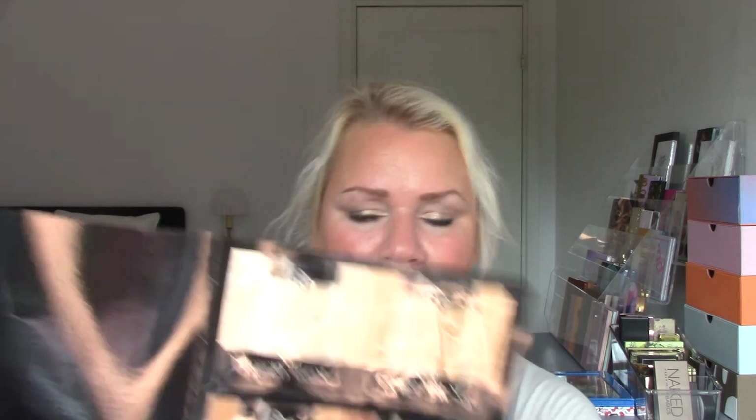From Giorgio Armani, Luminous Silk Perfect Glow Flawless Foundation. 4 samples here. I have had this before and I liked it. So it's nice to try it again and see if I want to buy it again, maybe.